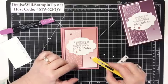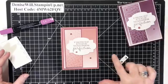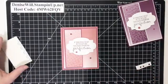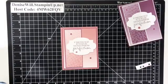Let's put this. Yep, let me go down here. And there you go. Really, that's as easy as it is. I think that's a very pretty card. It doesn't take a lot of time or a lot of product. Simple. You could sit down and make eight or ten of them, and you've got a bunch of birthday cards ready for the next couple months.